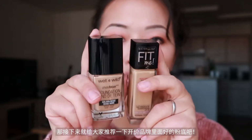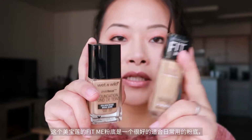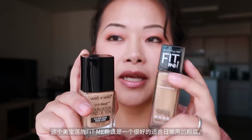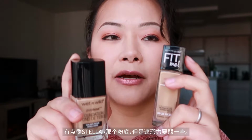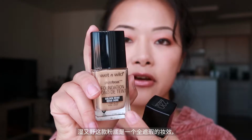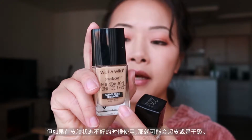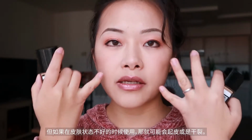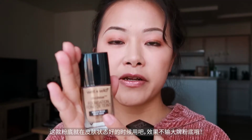So here are 2 of my favorite drugstore foundations. This Maybelline one is more of an everyday foundation. It's kind of like the Stila one, but the coverage is not as good as the Stila one. If your skin doesn't have big pores or redness, that kind of thing, this one should be good for you. And the Wet n Wild one is a full coverage foundation, but if your skin is dry during the time you're using it, it might cause dryness and look kind of cakey. If your skin doesn't have any problem, this foundation will work very well.